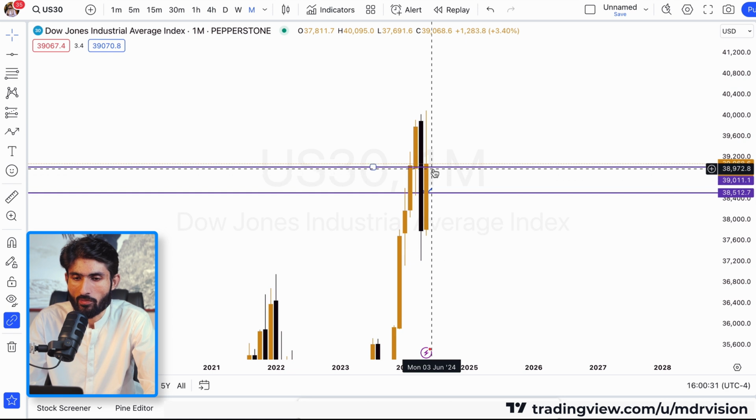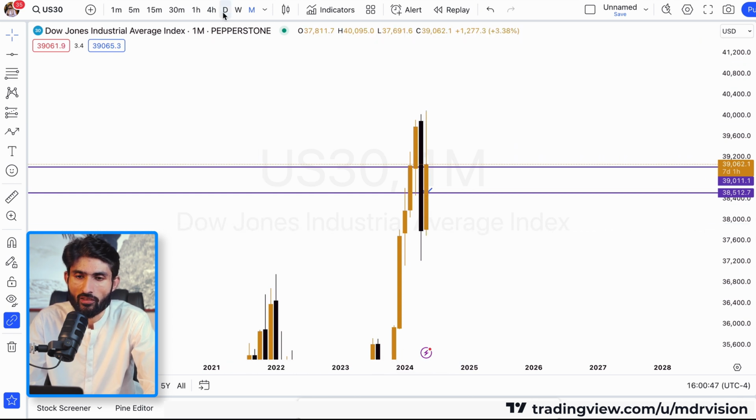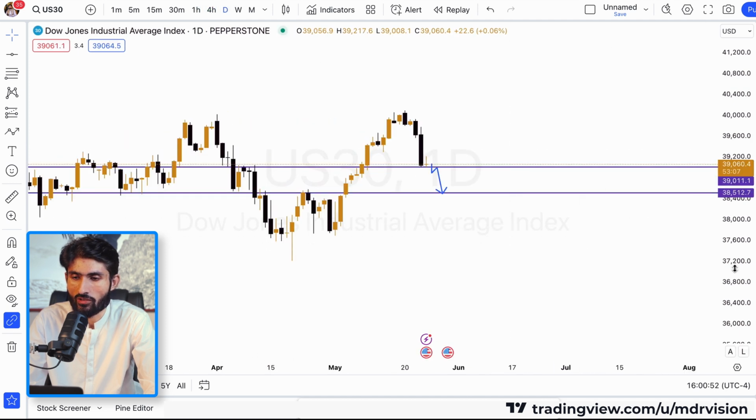So this was my plan. I'm expecting the price to go all the way down in the next coming 2 weeks. My plan is that price can easily come down to 38,000 within the following 2 weeks, and then we can look for a solid buy option around 38,000. But this is a long-term plan. For now we need to look at the price on the daily or H4 level.